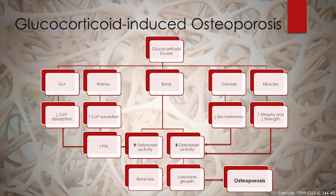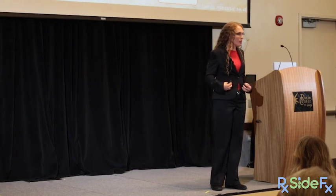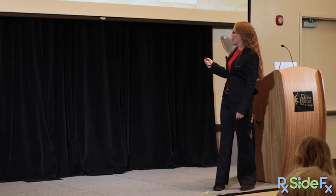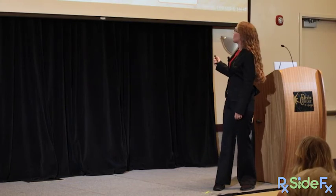So normally, we absorb a lot of our calcium through our food. And when somebody is on prednisone, the absorption has changed. So there's not as much calcium being absorbed. That leads to an increase in the PTH hormone. Then the kidneys, they are excreting calcium. So her body is even taking more calcium out in her urine. Then we have the gonads.